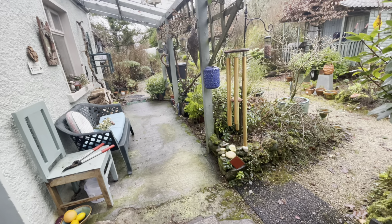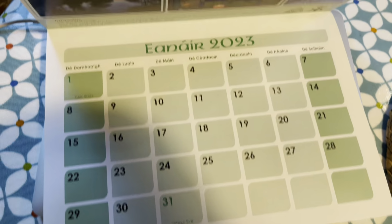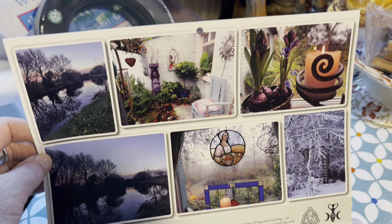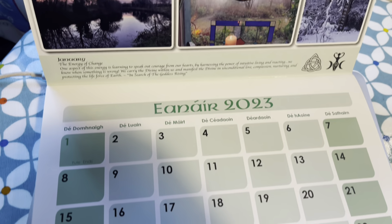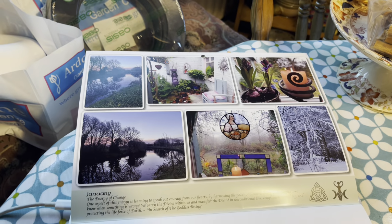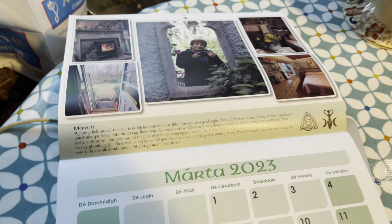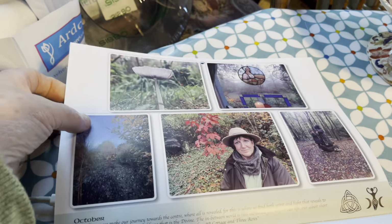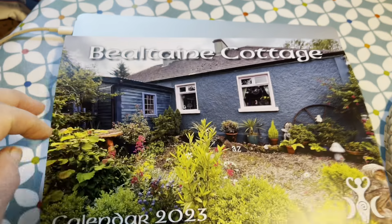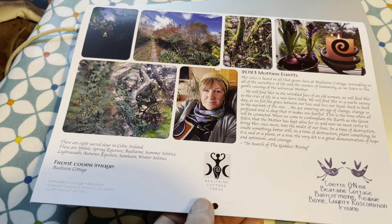Blessings to you all. So this is the calendar, which is still available on the website. And the months of the year and the days of the week are in Irish. And all the Celtic festivals are marked out in it. And it's filled with photographs and some interesting little bits and pieces of writing. And this is the back of it. Even some writing and photographs on the back.